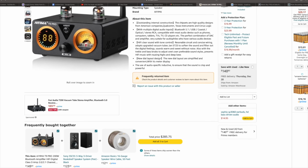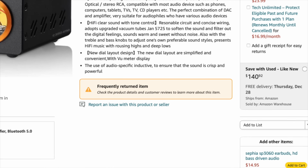Even comes with a remote control. So it's $150, with a 10% off coupon on Amazon right now, so that puts it at $135. Actually, it says on Amazon, frequently returned item. I don't know if that's any good.